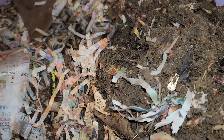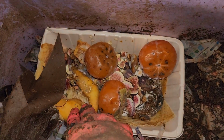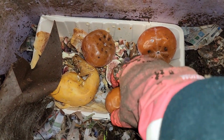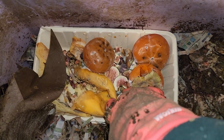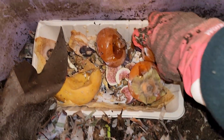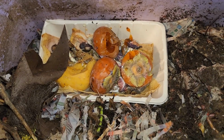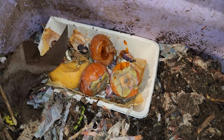Okay, this is a food container, like a to-go box. It does have sort of a waxy coating. Those were actually dried figs. And this is that cucumber that I harvested seeds from that I talked about in my seed table talks, episode 2 and 3.